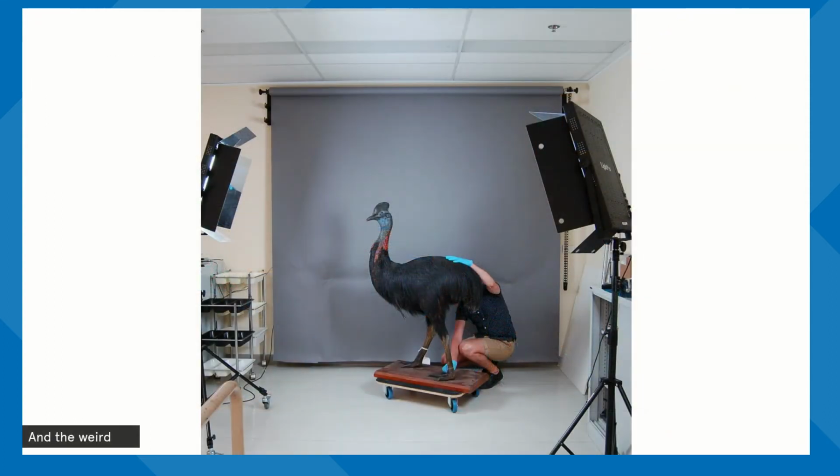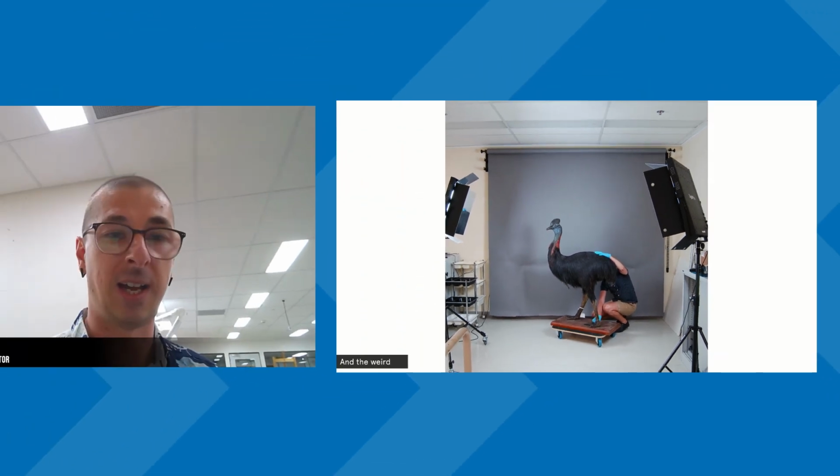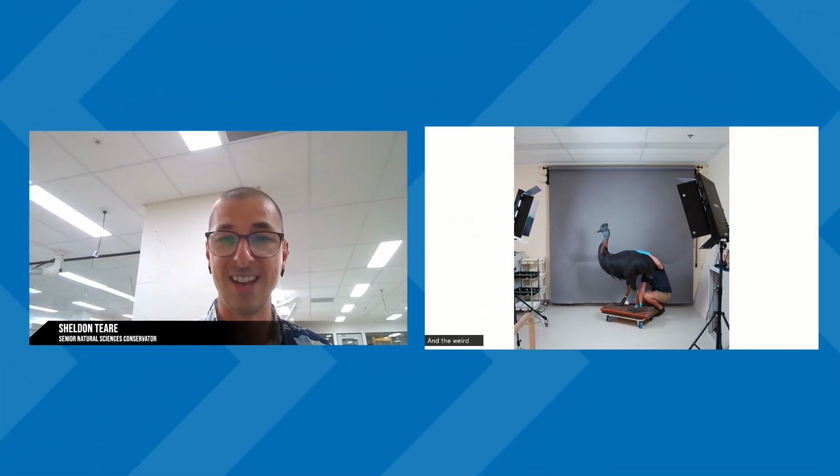And then sometimes I just find myself in really bizarre positions. But here I am moving a cassowary around to try and get some photos of it. But luckily, or unluckily for me, my colleagues always have their smartphones ready to snap a picture of me in highly compromising positions. So I'm going to move straight on because I'm just wary of time.